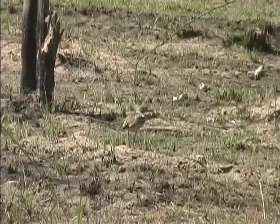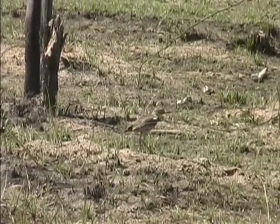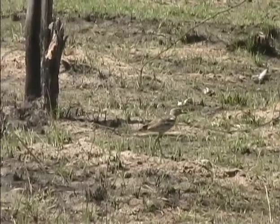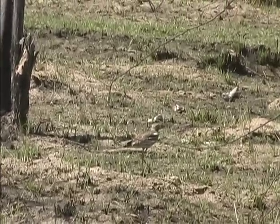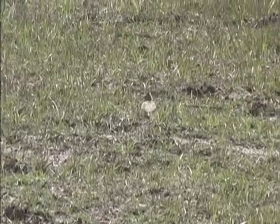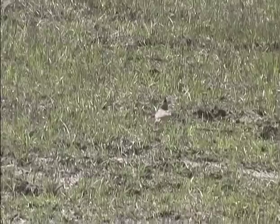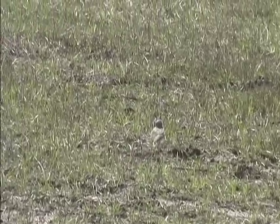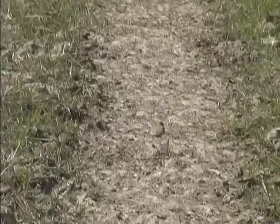Indian thick-knee over there. I think this is the Eurasian one, isn't it, Dave? Yes, it is. Oh, this is a Eurasian. Now being split on our list is India. Oh, okay, great. Back to Indian. Crested lark. Ashy-crowned sparrow-lark.